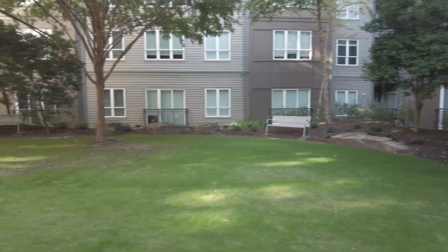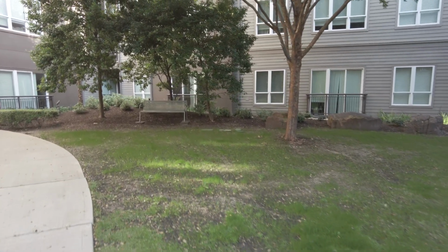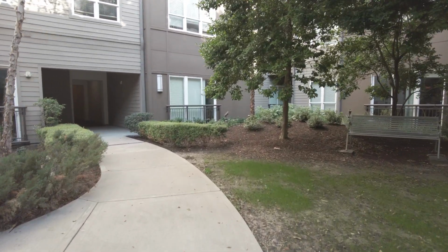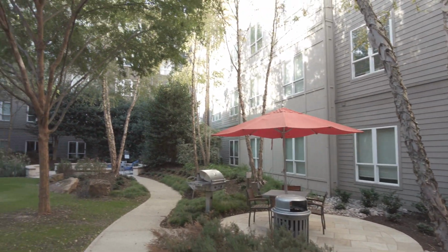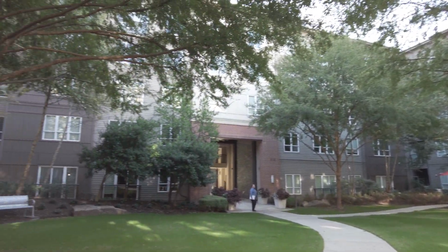So I'm walking around, and look at all this beautiful grass and trees and bushes. This is really, really pretty. I like this feel in here, and it's totally surrounded. Can you see up here? It's totally surrounded by apartment homes, and it's super private.